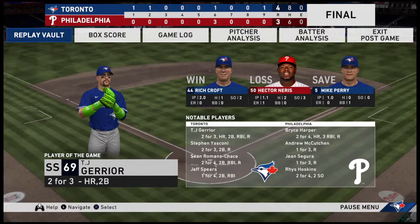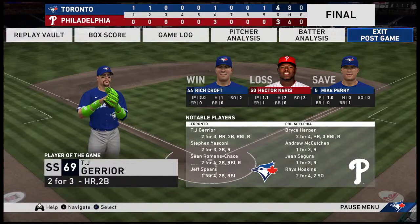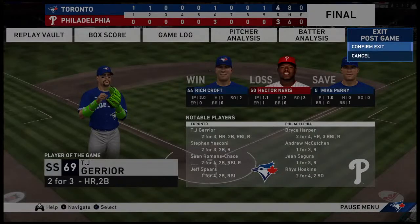Fans, our final line score tonight. First for the victorious Blue Jays, 4 runs on 8 hits. No errors.